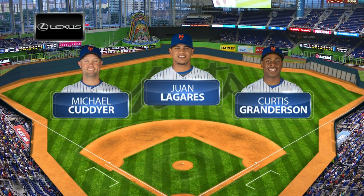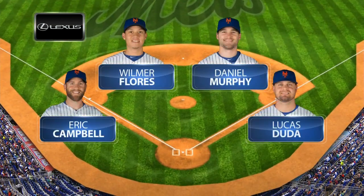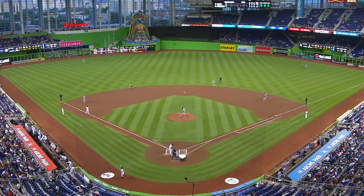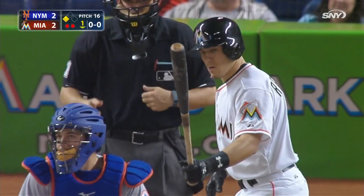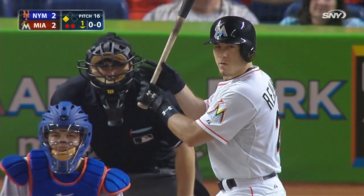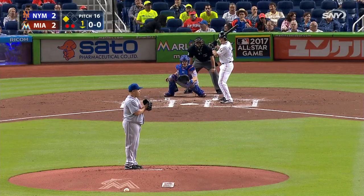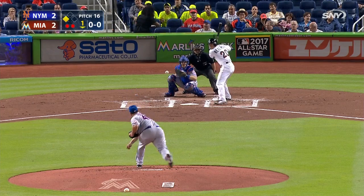Cabrera back in the lineup. 2-run shot. Rest did him tremendous wonders. Infield remains the same. Campbell at third base. Probably plays the deepest third base I've ever seen, folks. Particularly when Mike Stanton's up. Plawecki back in the lineup behind the plate. And you can see right now with Campbell at third base how deep he plays. He consistently plays deep, and I've got to believe it's to increase his range.